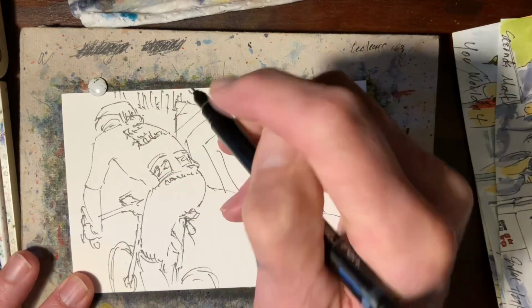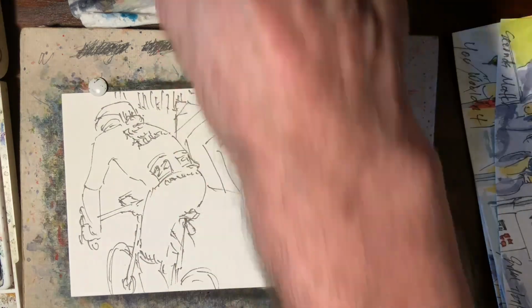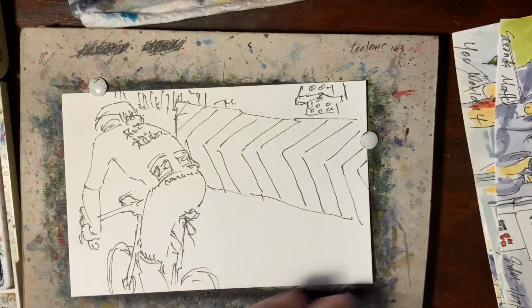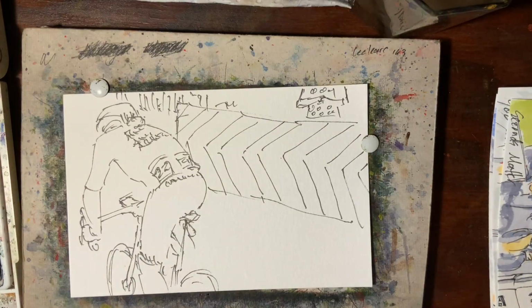It's also another thing I enjoy is that Canyon SRAM, the back of the jersey just says what every fan yells as the peloton goes by. The allez, allez, allez, go, go, go.